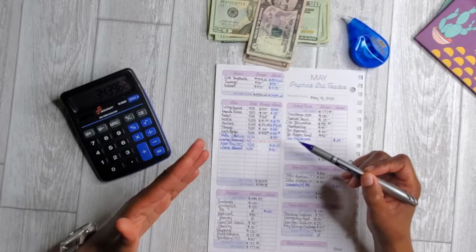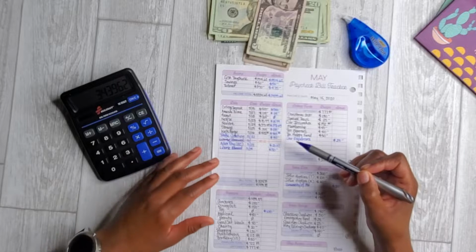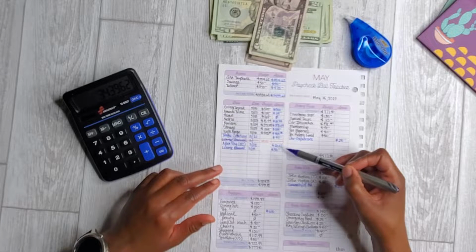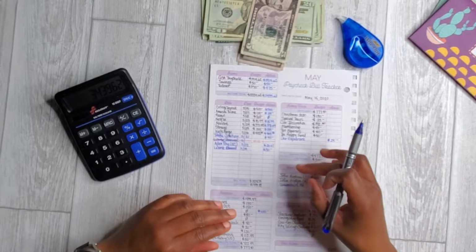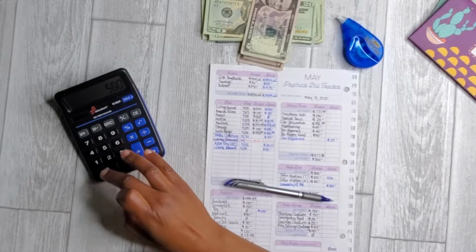Afterpay is just an easy way of breaking the payment up, so I'm not making a large sum payment at a time. I am paying $20.07 for that as well. That'll be the second payment. And then also my license renewal, which is $50. So let me add up what my total amount of bills are this pay period.